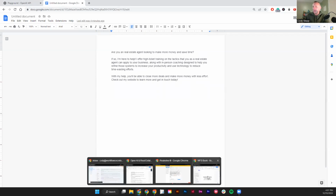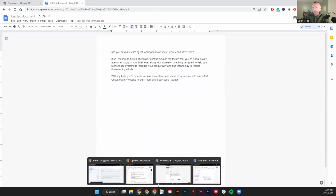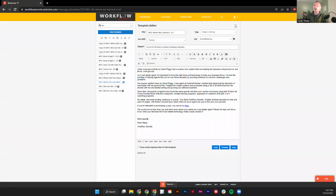And the first key is, I'm going to say it again, it's discernment of understanding. So here's another example. This is RealVolve. RealVolve is a CRM, and we integrate with RealVolve. Basically, the reason I love RealVolve is for its workflows platform.